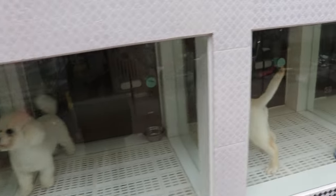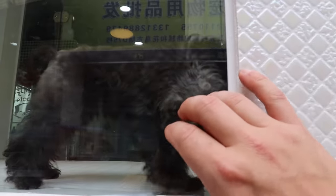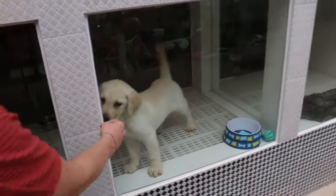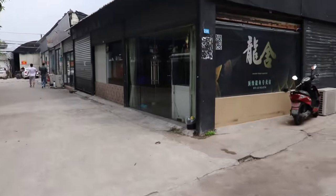Oh, they're all very cute. Oh, look at this one, babe, rubbing on the glass. Oh, I want to take it back home. Oh my God. I know. Look at this driftwood. That's cool. Oh my God.